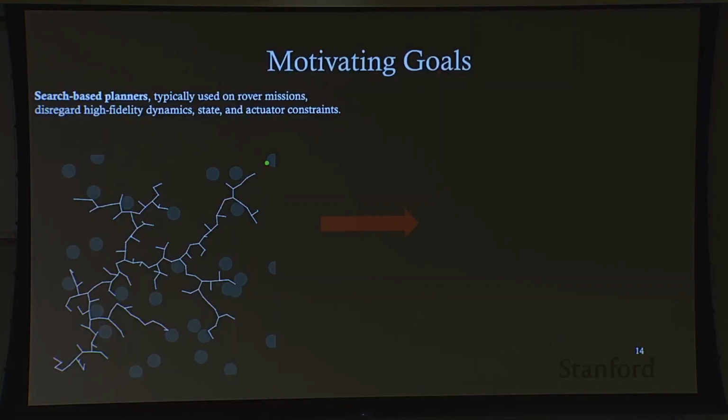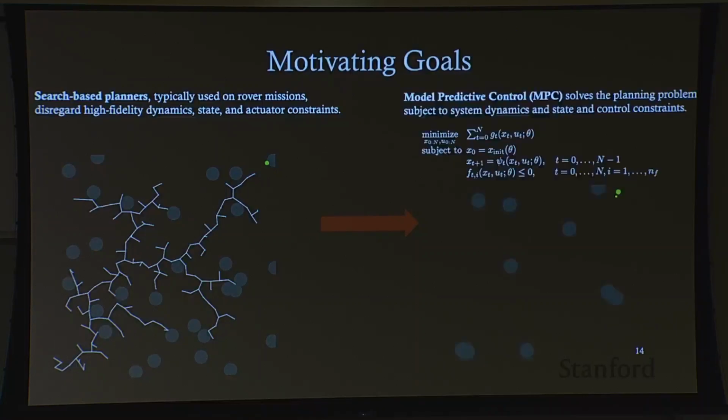So one technique to do that is these search-based planners. The search-based planners can find a solution for this problem under relatively low fidelity dynamics and without potentially actuator constraints. Then we take that solution and we might pass that solution into a model predictive control scheme. And then the model predictive control scheme, this is a movie.